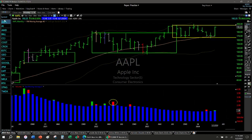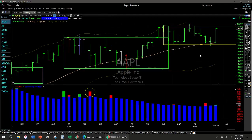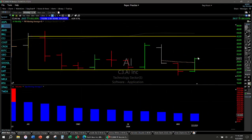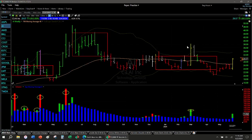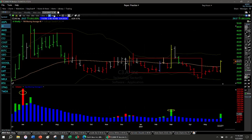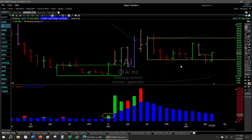Apple sideways. Oh, so I went to list three. List three here is bullish signals, but not as good as list two. And Apple probably shouldn't even be in here, but on the weekly it's in here, which is why I have it. Sideways. AI, ugh, sideways. But AI gave a bullish yellow bar signal here on weekly. But monthly, nothing that I know about.